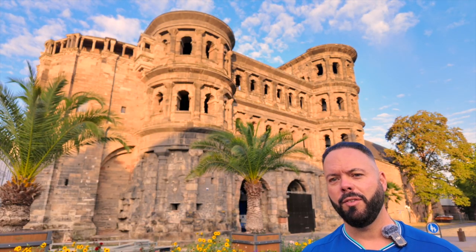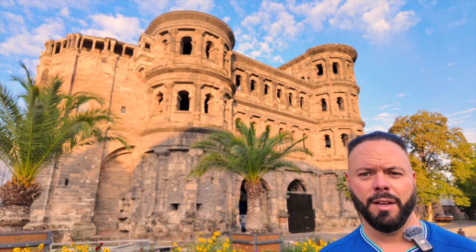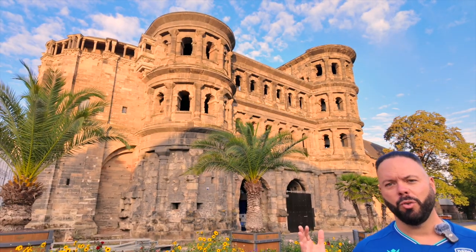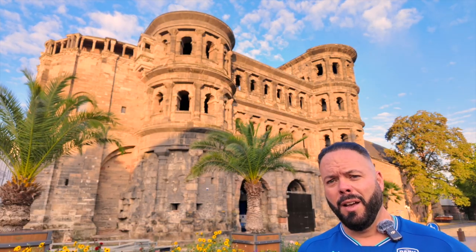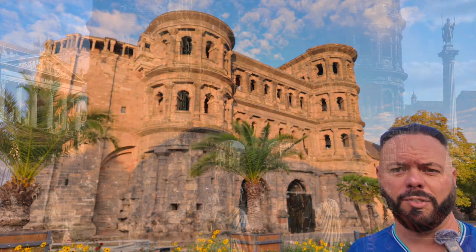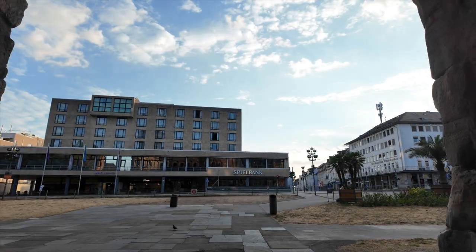So imagine approaching this city 1,800 years ago. You wouldn't see the Porta standing by itself like we do today. This was connected to a massive Roman city wall stretching kilometers around Trier with multiple monumental gates controlling access to this city. And once you pass through here, you'd be entering a bustling Roman metropolis filled with soldiers, merchants, government officials, and travelers from across the empire. So as you can see behind me, the sun is yet rising again on the Roman Empire.